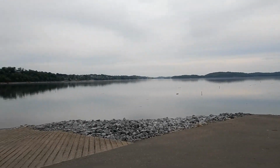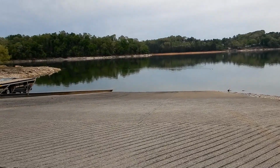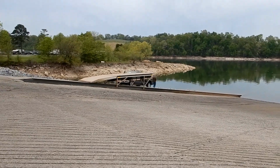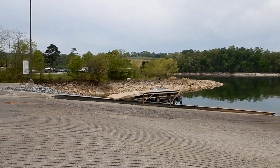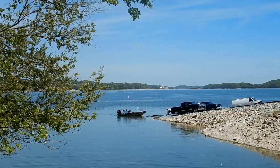And in addition to the regular boat launch, which is very, very wide, there's another little one over there that somebody's going to bring in their kayaks. Looks like there's a little thing that goes all the way down to the bottom. Not exactly sure how that works, but looks nice.